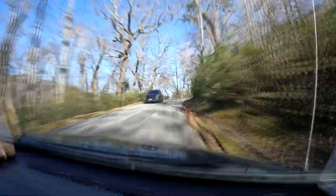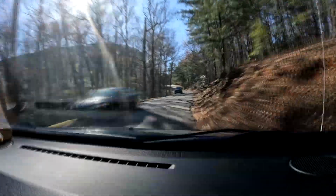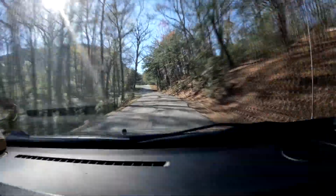Not gonna lie, I was hoping we were not gonna see any cars on our way on this road because it was not very wide. Sometimes we had to pull off to the side a little bit to let the other car pass, but you're on a mountain. That other side drops off fast, so I was a nervous wreck. I really don't like these roads. But here we are coming up to the entrance of the state park.